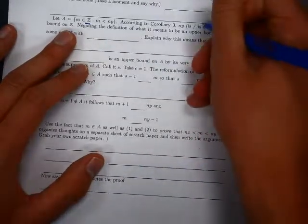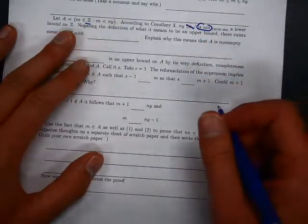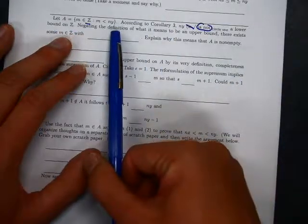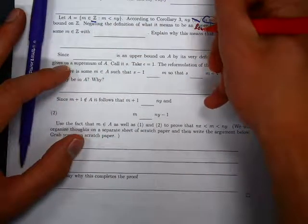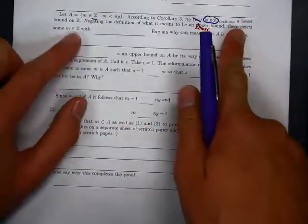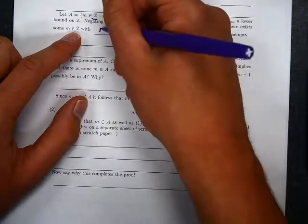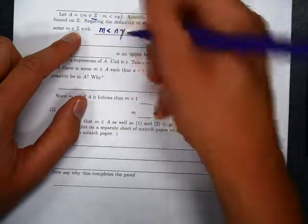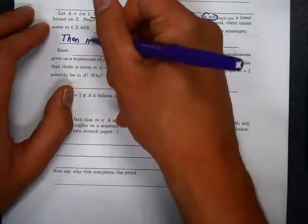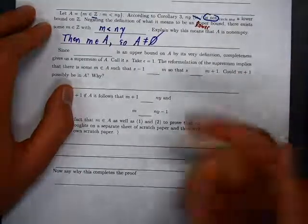So in particular, this is not a lower bound on Z, as Z has no lower bounds. Negating the definition of what it means to be a lower bound, that means that there must be something in Z where m is less than ny. Aha. Then m is in A, so A is not empty.